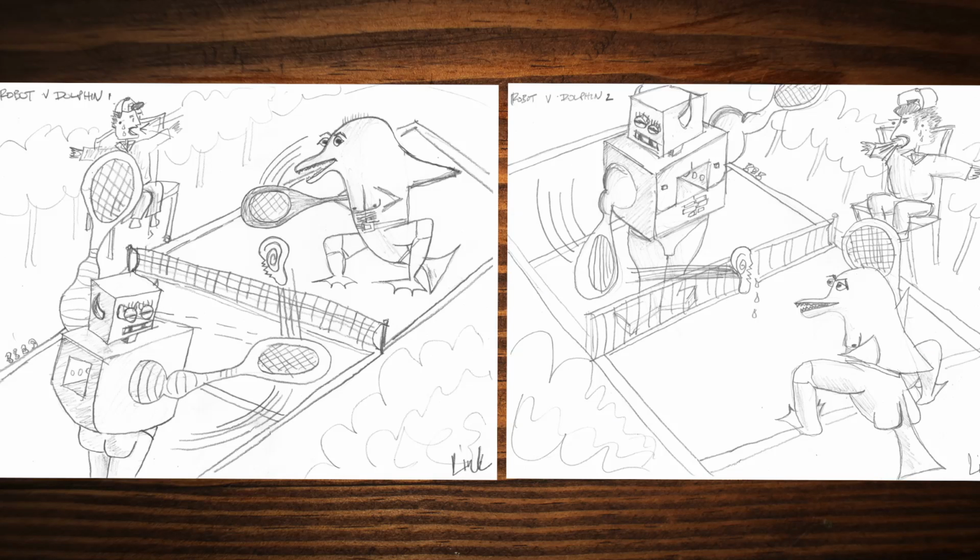My kids liked it. My kids were like, "Wow, Dad, I didn't know you were such a good drawer." And they didn't say drawer. Both of these look very middle school. Different perspectives of the same event. So I could show the butt of the dolphin.